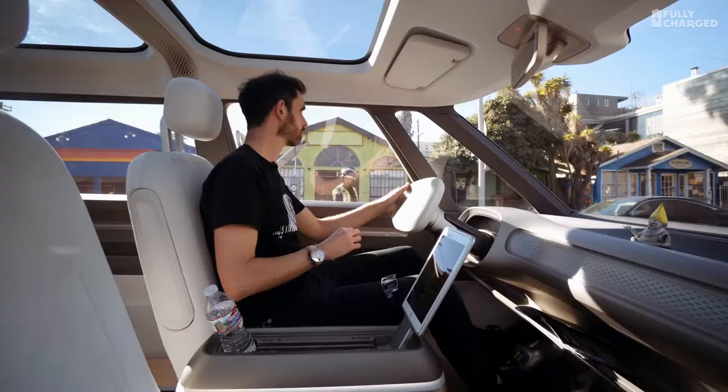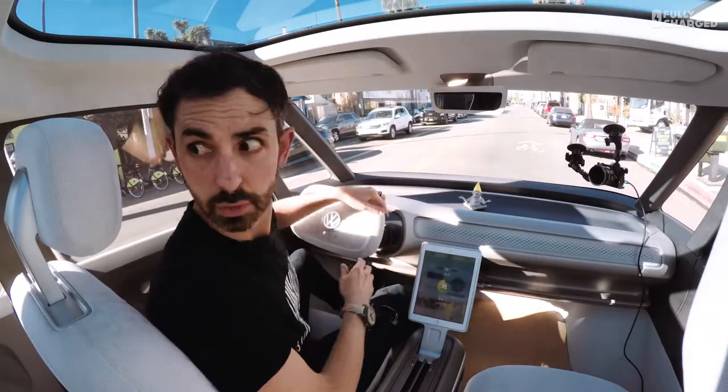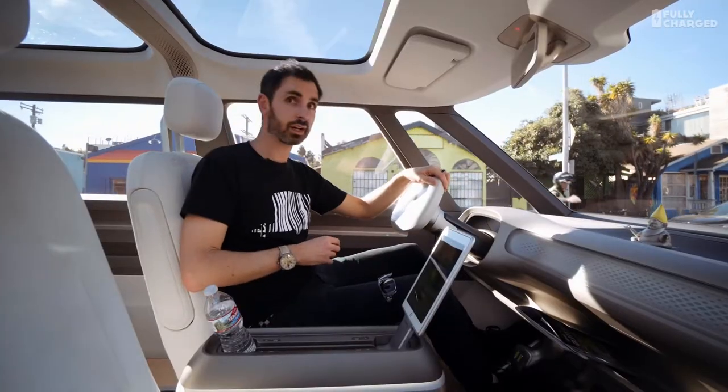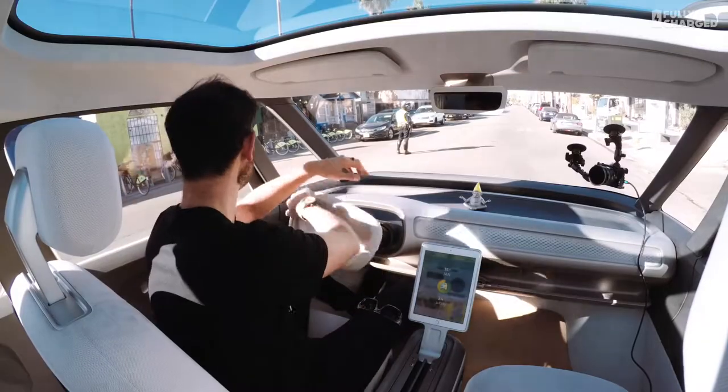Stop. Where? No, stop. Okay. God, this is stressful. Driving a one-off car. U-turn in front of police lane, please. U-turn? Okay. So, this is a big car, actually.